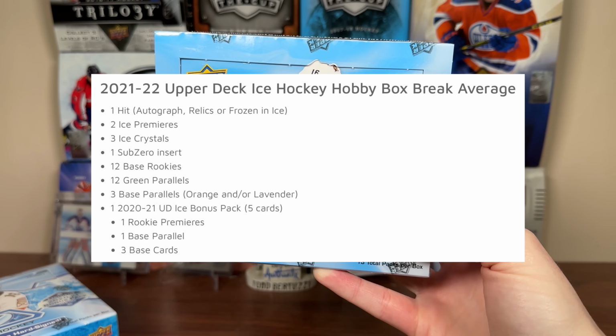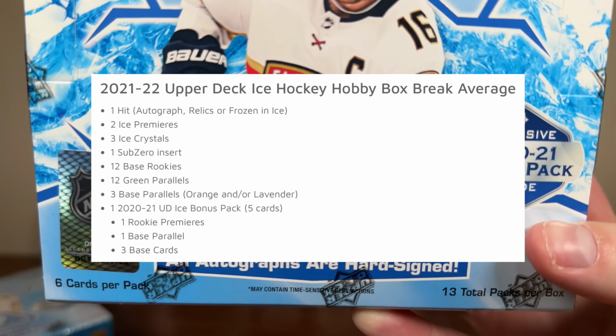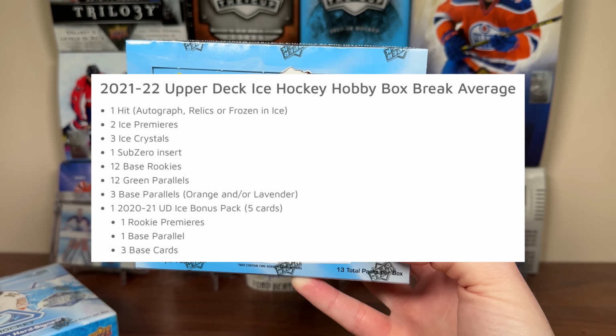2 ice premieres, 3 ice crystals, 1 sub-zero, 12 base rookies, 12 green parallels. So every pack, 3 base parallels, could be orange and or lavender. That 13th pack is a 2021 bonus pack, which has 5 total cards: 3 base cards, a base parallel, and 1 2021 rookie premieres.